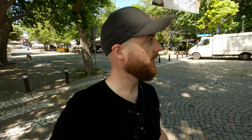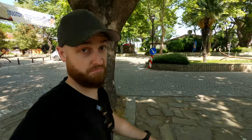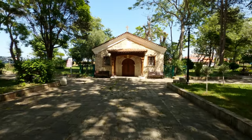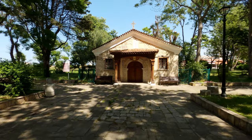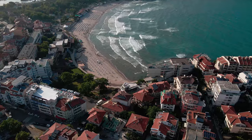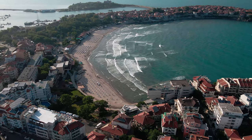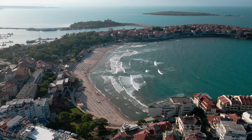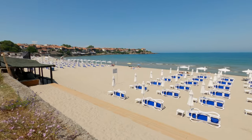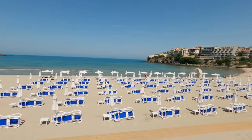So that is pretty much the main square of Sozopol, and now if we go that way we're heading to the beach, the central beach of Sozopol. So that's what I'm going to show next. As you can see, the beaches are almost empty and the weather is perfect.